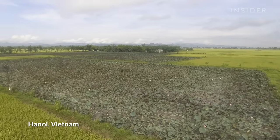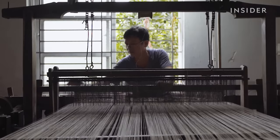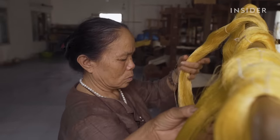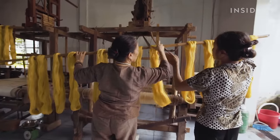Next, we're in Hanoi, Vietnam. Phan Thi Thuan's family have been making silk for generations, growing and harvesting the threads from silkworms themselves to create luxury garments. But making lotus silk is different.